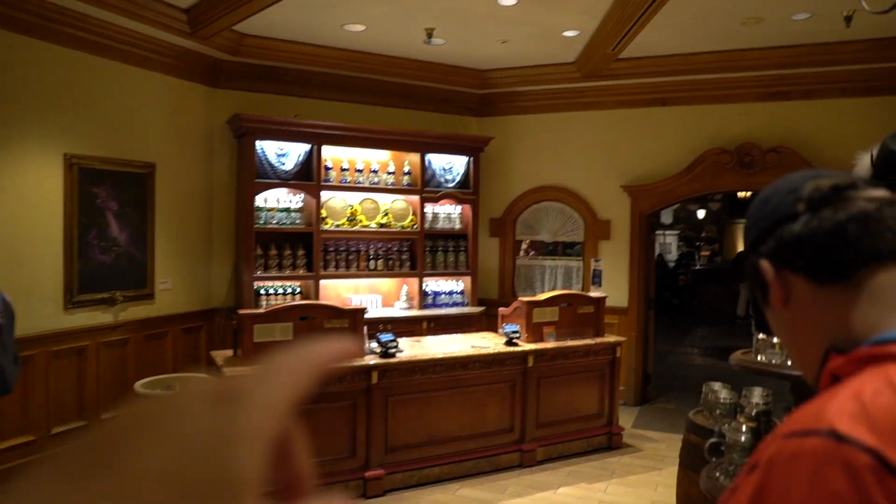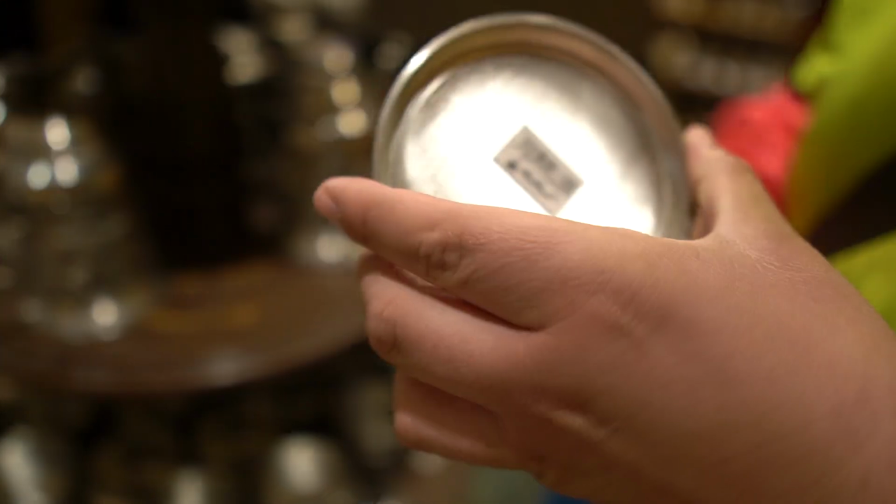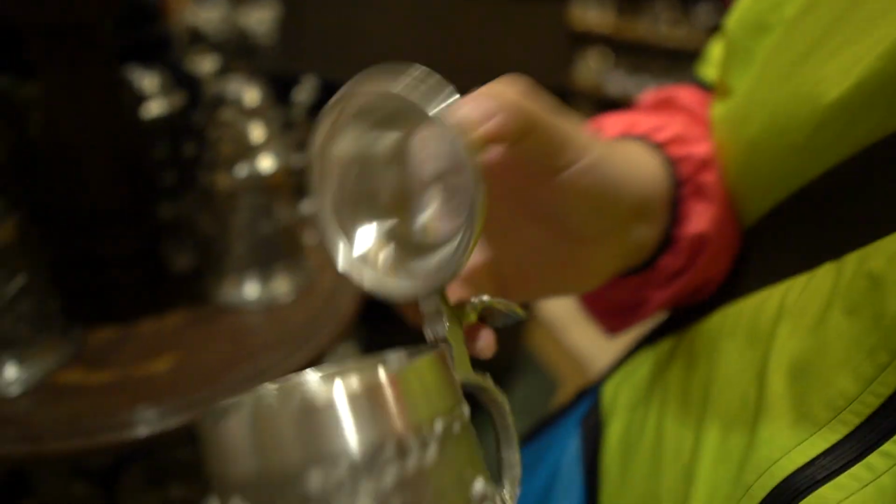They also have a bar in here where they sell a variety of different beers. You like that thing? What is it? I guess it's just another stein. Yeah, I guess so. It's like a metal one. Maybe. $150. I guess so. The next room is pretty much like a big bar.